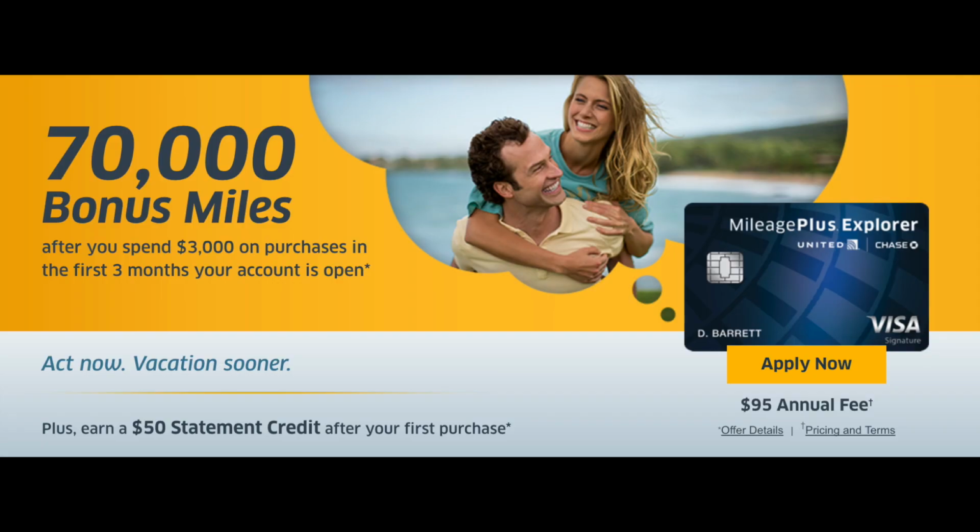So typically, you'll hear news about these offers coming out, but sometimes you can just give it a try and see what happens. But this has been a way to pull up some of the very best offers, like the United 70,000 mile offer with an additional $50 statement credit.